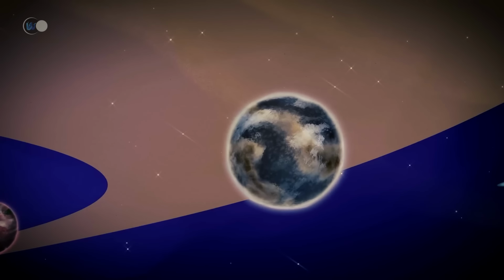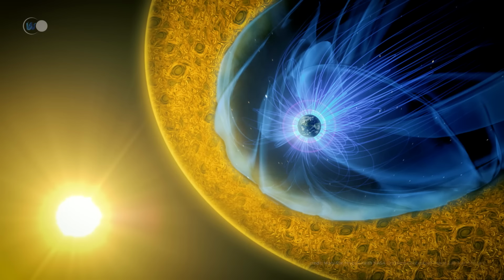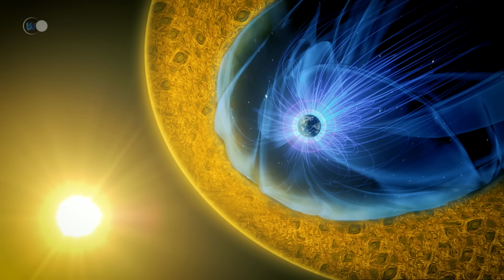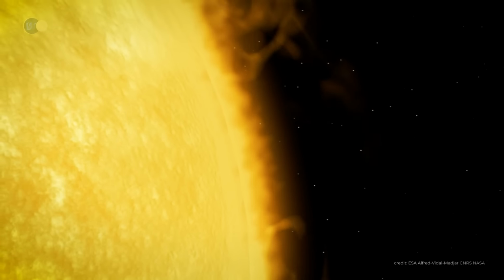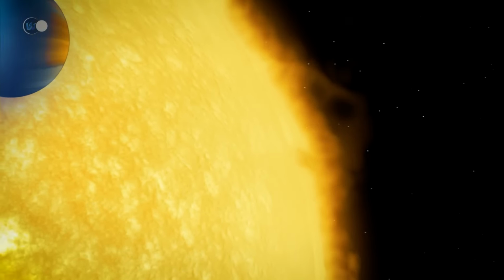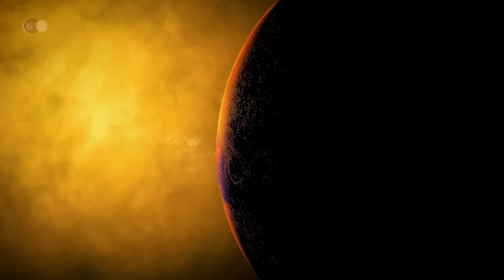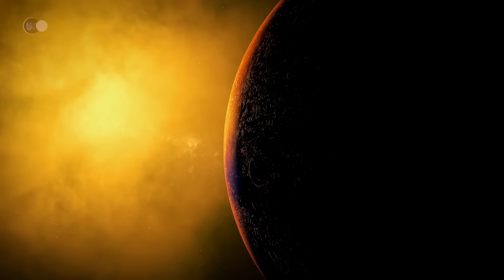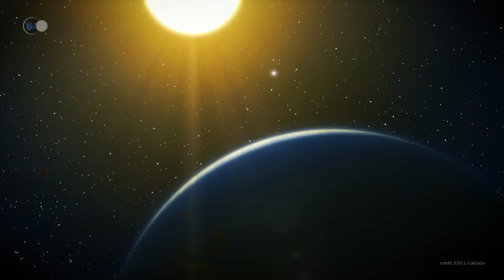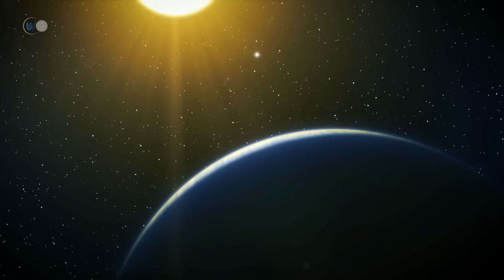It receives around 1,000 watts per square meter of energy radiated by the sun. But as we approach the sun, this amount of energy increases. Beyond Venus, it is too great. Water cannot remain in liquid form and will vaporize. Beyond Mars, Earth's other neighbor, the planets no longer receive enough energy from the sun. Water exists only in the form of ice. The presence of liquid water is the first criterion for a planet's habitability.